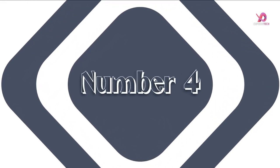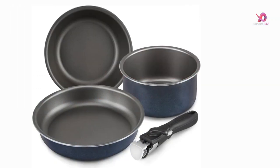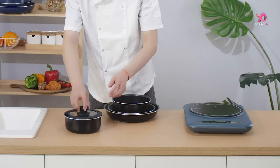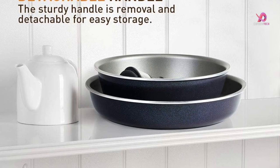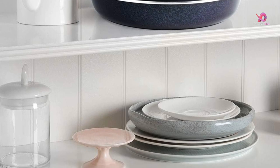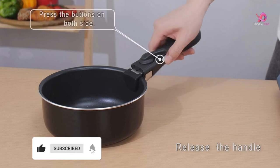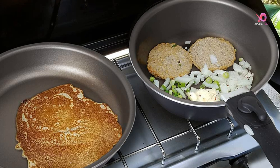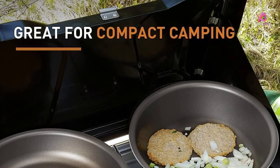Number 4. The SHINEURI 4-Pieces Removable Handle Cookware Stackable Pots and Pans set is a versatile and convenient addition to any kitchen. With its nonstick surface, you can easily cook and clean up quickly. The stackable design allows for easy storage, making it perfect for those with limited space. The multipurpose cookware set with a removable handle is a game-changer for anyone who loves to cook at home or on camping trips. Its versatile design can be used as bowls and plates, making it perfect for limited shelf space and where space is a concern.